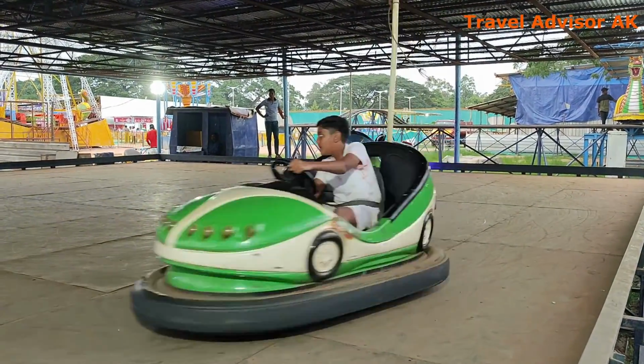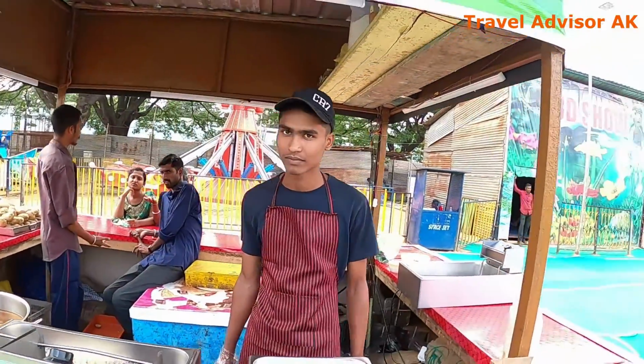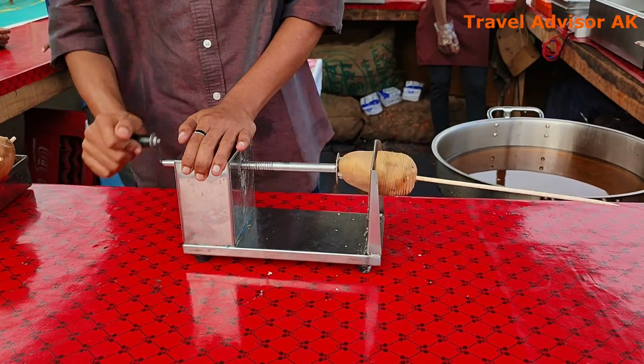We were hungry and Daksh wanted to try the potato twister. Here we are at the stall, and check out how they make potato twisters.